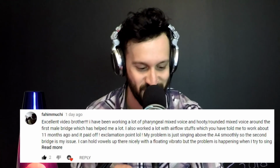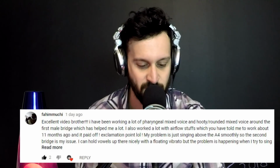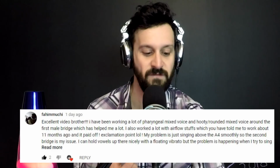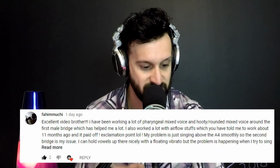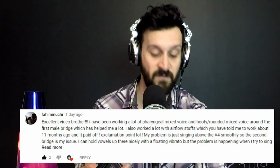"LOL. My problem is just singing above the A4 smoothly, so the second bridge is my issue. I can hold the vowels up there nicely with a floating vibrato." I love that. Very cool. "But the problem is happening when I try to sing a phrase. So what seems to be the problem here? Am I compressing the vocal cords too hard and not having enough airflow?"